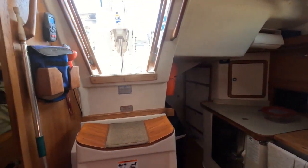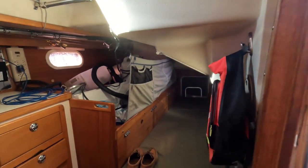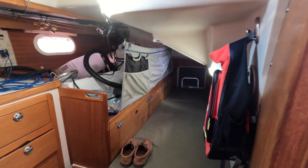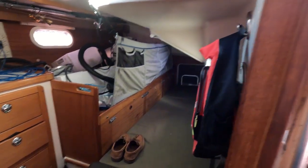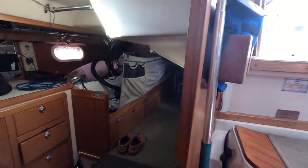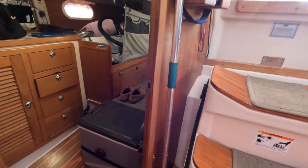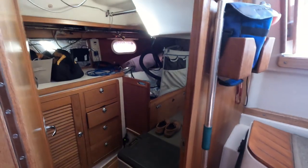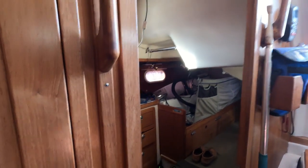In fact, one of the major modifications the previous owner did was to convert this aft berth into 2 sea berths, by adding the cabinetry underneath, which gives me a massive amount of storage space. It has a built-in fridge and a secondary angle freezer, which I quite like. The boat has Wi-Fi, which is quite nice. Not that I've had that before on previous boats.